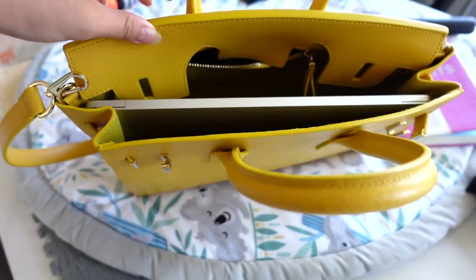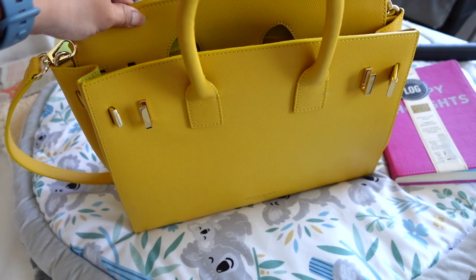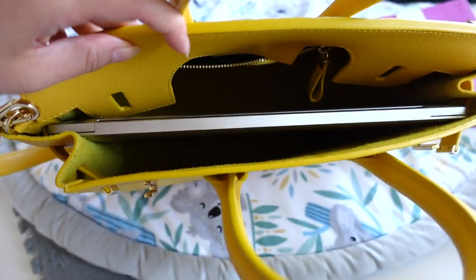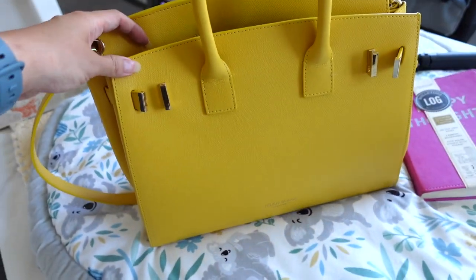I just want to add, I realized I didn't try to put my laptop in at the time of unboxing, but I've been using it for a week and it actually fits perfectly. So I love the fact that it fits my laptop.